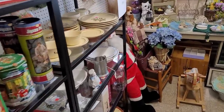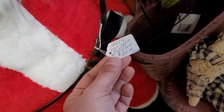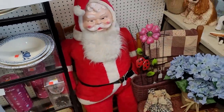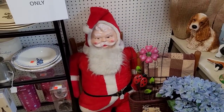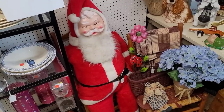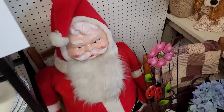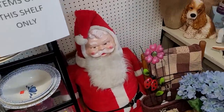Whoa, look at giant plush Santa lurking over here. He's a big guy, holy mo- What? $80? That's insane. I don't even know. That's insane. I kind of want to get him just for the insanity of it all. But again, it's like one of those shipping things. He's huge. $80, but oh my Lord. Talk about one heck of a good get.